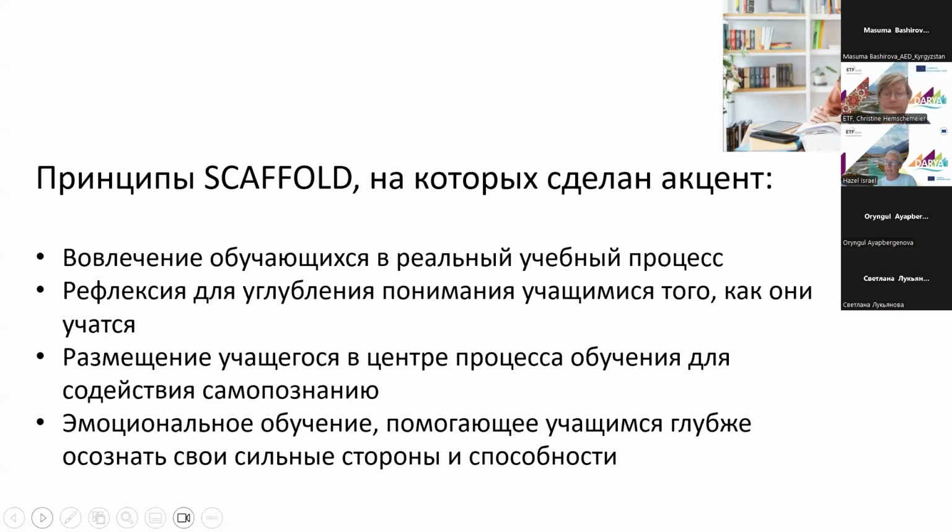Perhaps less experience, that would be the next principle, reflection, to enhance learners' understanding of how they learn. And that pause to look back, to review, to evaluate, can often be overlooked in a busy workshop. So this emphasis on reflection is possibly new in terms of its consistent application across the curriculum.